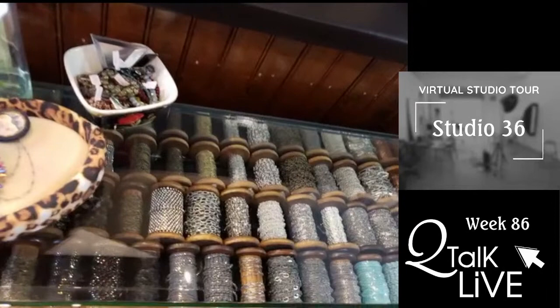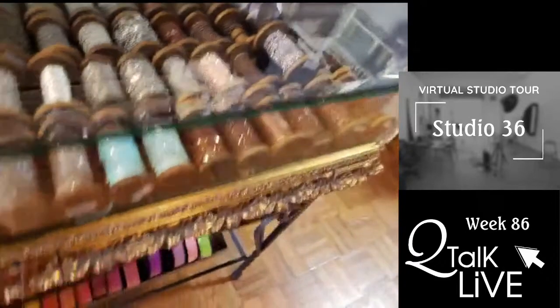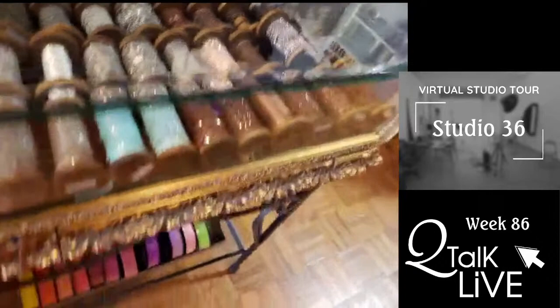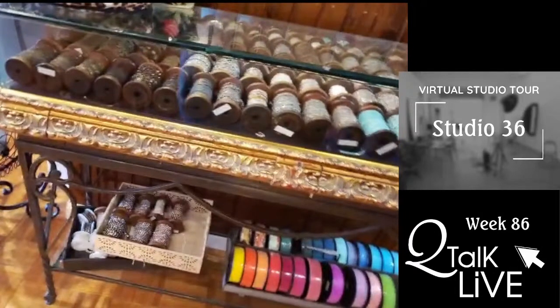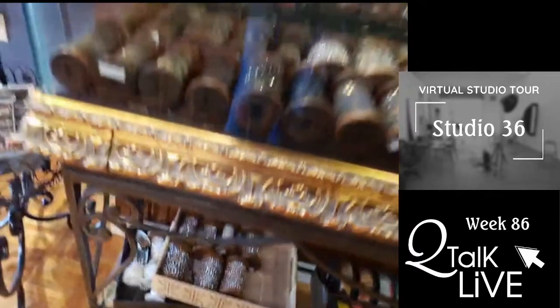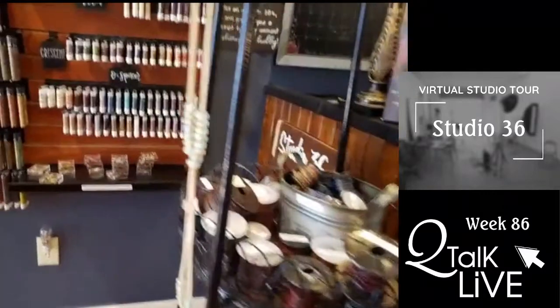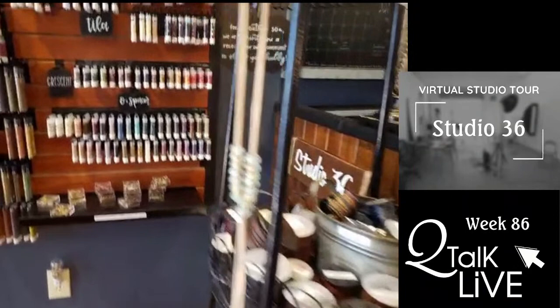Chain. And more chain. Chain on the bottom, chain on the shelf, chain on the bookcase. She has cup chain too. I don't know if you guys know what cup chain is, but that's the stuff with the rhinestones in it. Okay, so lots of leather. So plenty of supplies to do everything that you want to do.